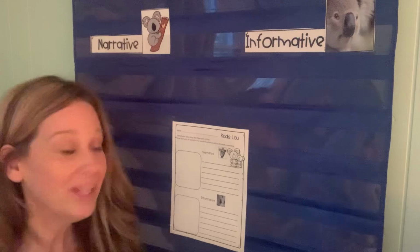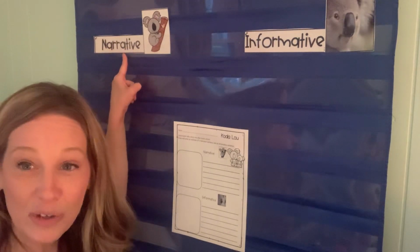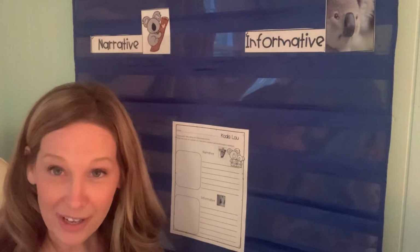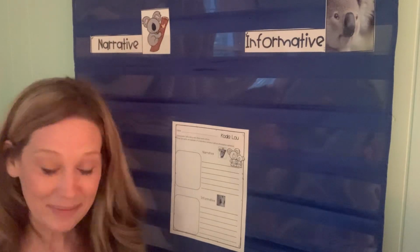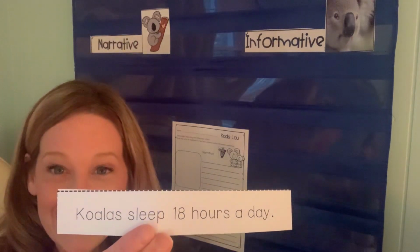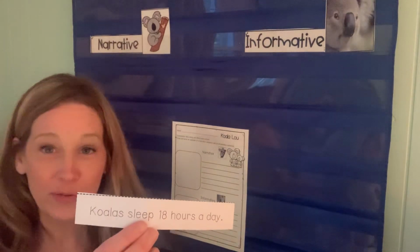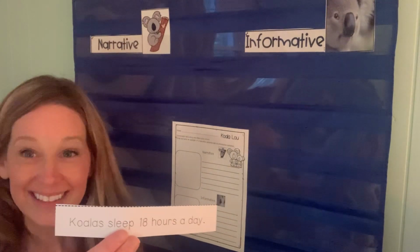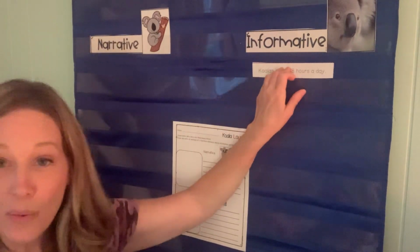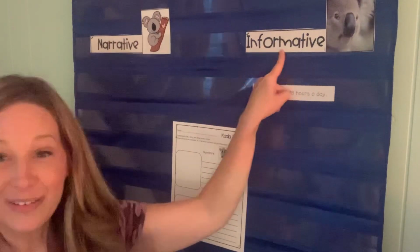All right, so I have some cards that we're going to sort. You're going to help me, and you tell me if it should go on the narrative side, the part that's telling the Koala story, or the informative side, the facts part of koalas. Are you ready? First one. Koalas sleep 18 hours a day. Would that be narrative or informative? Yes, informative, because it's facts about koalas. Koalas sleep 18 hours a day. Informative.